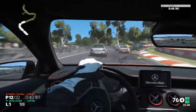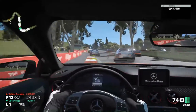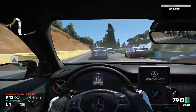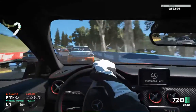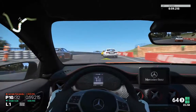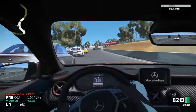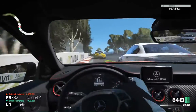Oh, goodness me! Someone's having a bad day, and it wasn't anything to do with me this time. Oh, that one was. That's quite a long fourth gear on this car. Oh, tripped over the Mitsubishi. Let's go. Come on, Mr. BMW. Oh, oops.